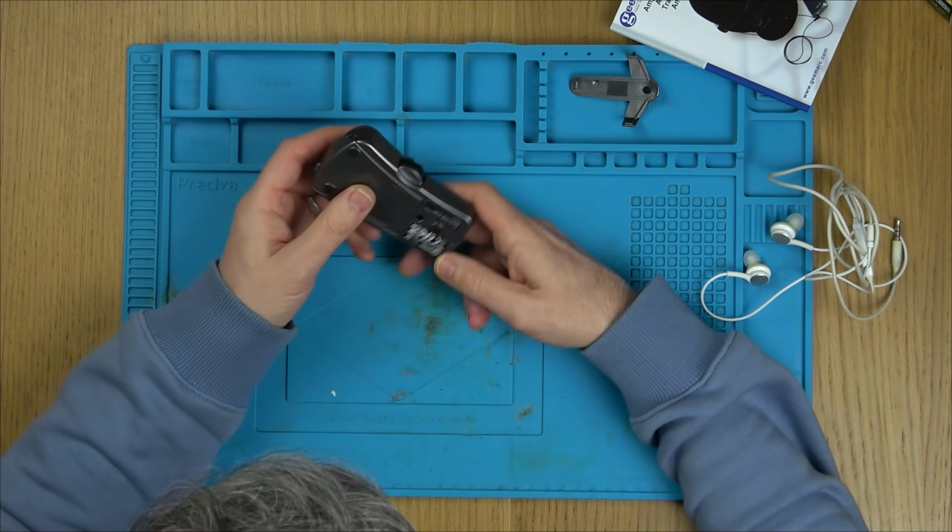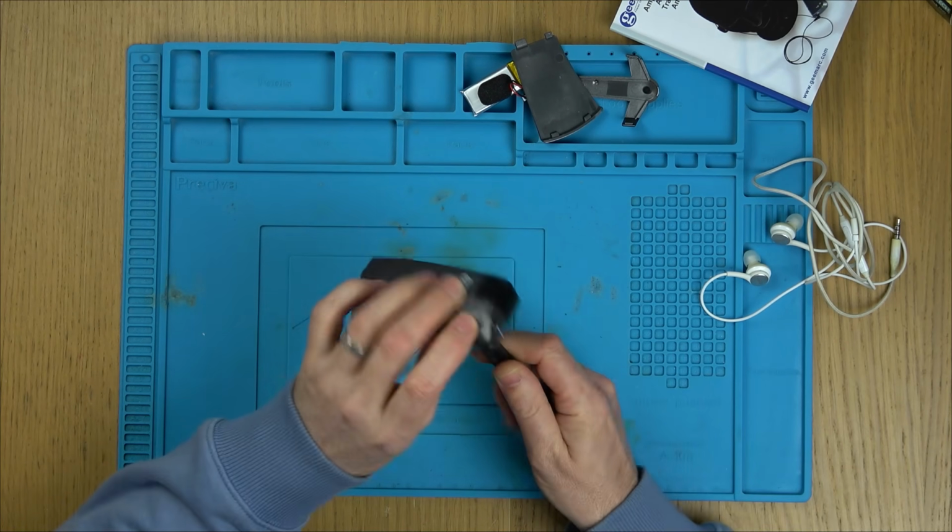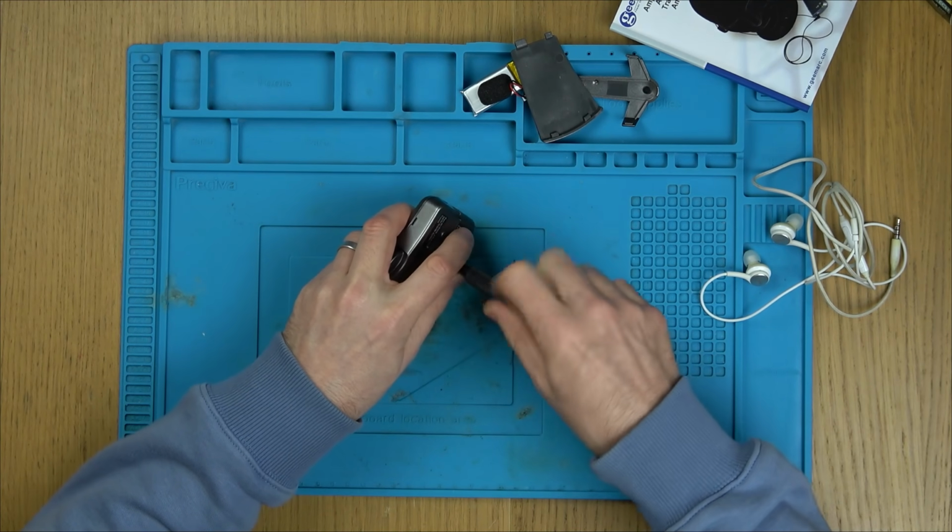I'd love to end on a positive. I really like these surprise boxes because, again, something like this I would have never normally looked at.